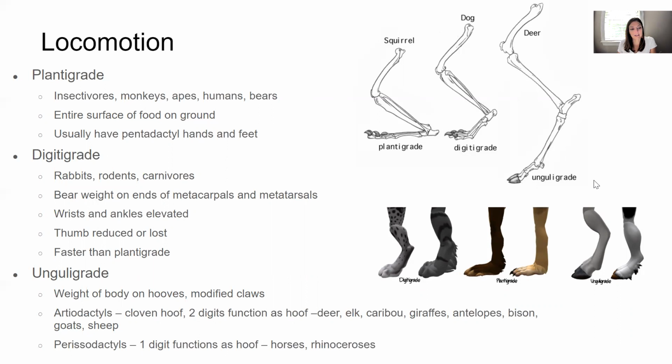They have modified claws. We see this in artiodactyls. So they have cloven hooves. For some, in artiodactyls, 2 digits function as the hoof. So this is deer, elk, caribou, giraffes, antelopes, bison, goats, and sheep. There are also perissodactyls, where just 1 digit functions as the hoof, and that's for horse and rhinoceros. So again, this allows for speed, but not as much maneuvering. They're not quite as stable as digitigrade animals.